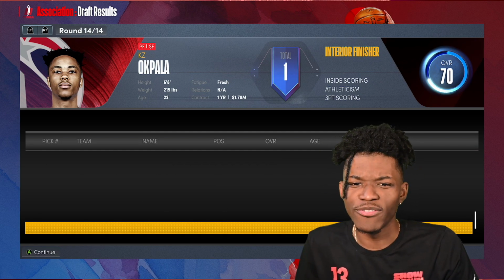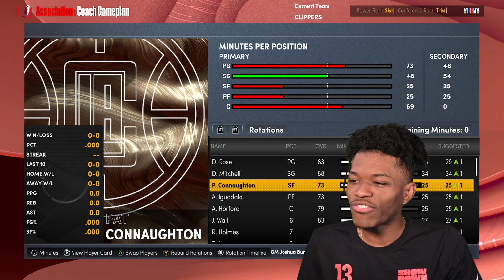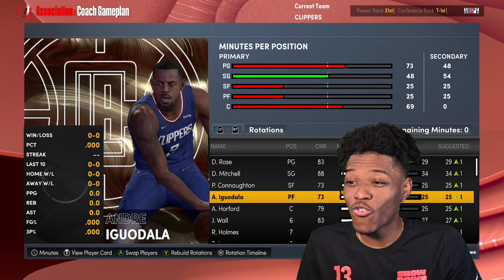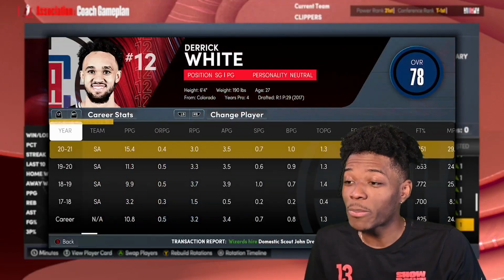Okay, let's go back and remind ourselves of who we ended up with through this draft. Auto-generate the rookies. We have Derrick Rose, Donovan Mitchell, Pat Connaughton, and Iggy are our starting small forward and power forward. That's not amazing. We got John Wall, Rashawn Holmes. We got a lot of centers and a lot of point guard play.